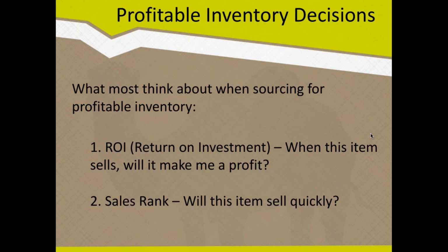But people look at the sales rank and think, well, if a sales rank is a certain number, that means it's going to sell quickly. And they usually only think of these two things when they're out sourcing. They'll be looking at either the Amazon Seller app or Scoutify or Profit Bandit or ScanPower, all these different types of apps that give you the current sales rank and the current competitors' pricing to give you an idea of what you could possibly sell this item for.